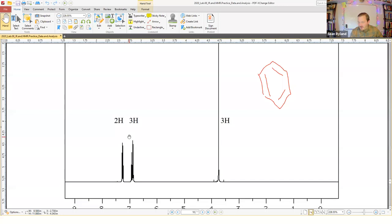And since we have one signal that's three protons by themselves, that's not in the aromatic region, that tells me that if I've got one carbon left and three protons left, that's almost certainly going to be a methyl, right? In some form, because all three of those hydrogens have to be identical to each other.